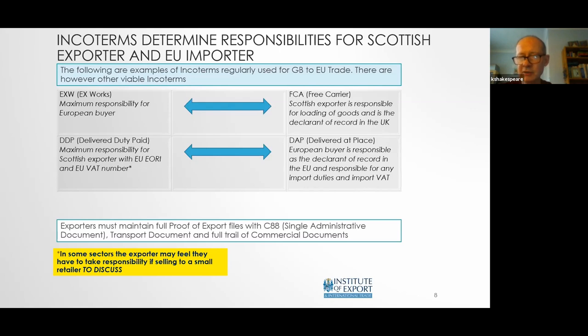Also, some EU buyers may say, well, I'm sorry, you've got to deliver on the same terms as today, which means you're going to have to use deliver duty paid. So you would then need an EU EORI number and an EU VAT number. You would need an EU EORI number to make the declaration in the European Union. We've got a slide later on just to clarify around EORI numbers. It's one of the final slides. But you would need that EU EORI number.